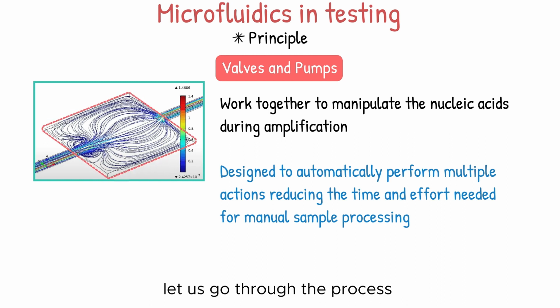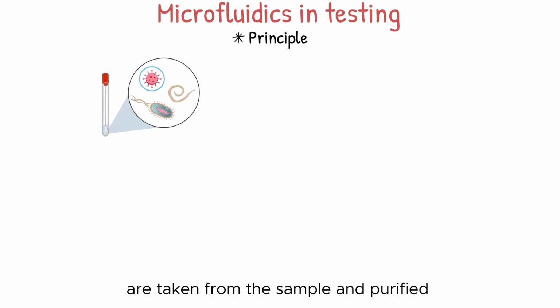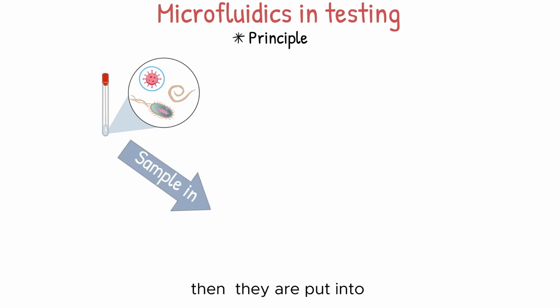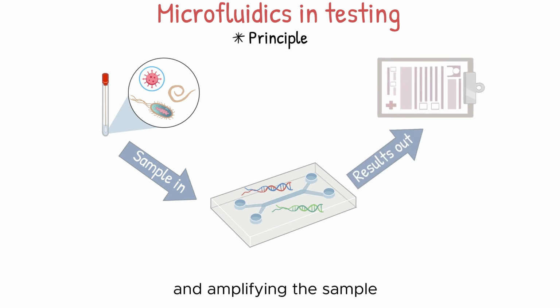Let us go through the process of using microfluidic chips to analyze nucleic acids. First, the nucleic acids are taken from the sample and purified in different ways, depending on the type of sample and downstream application. Then they are put onto the microfluidic chip where they are amplified using polymerase chain reaction or PCR or amplification-free techniques. Before running the test and amplifying the sample, we might need to break down a cell in a procedure called lysing.